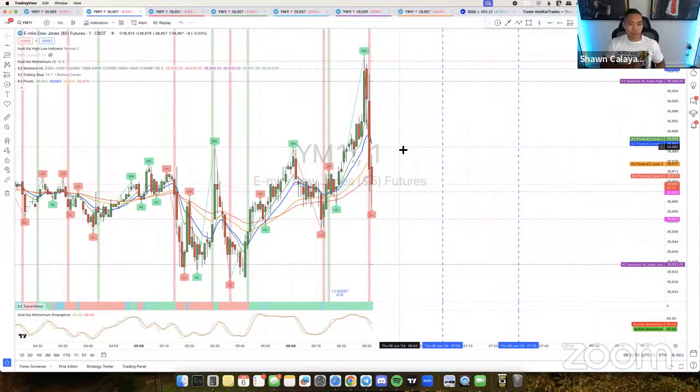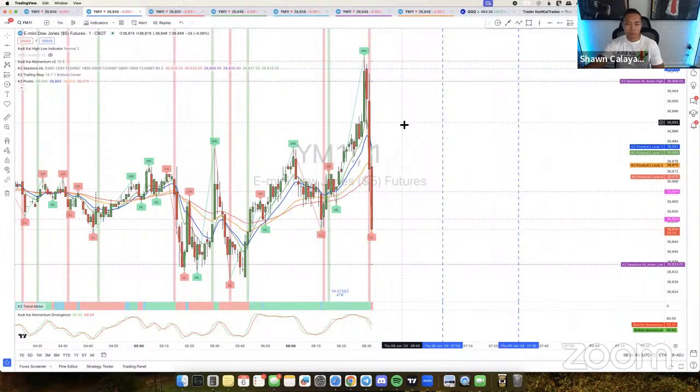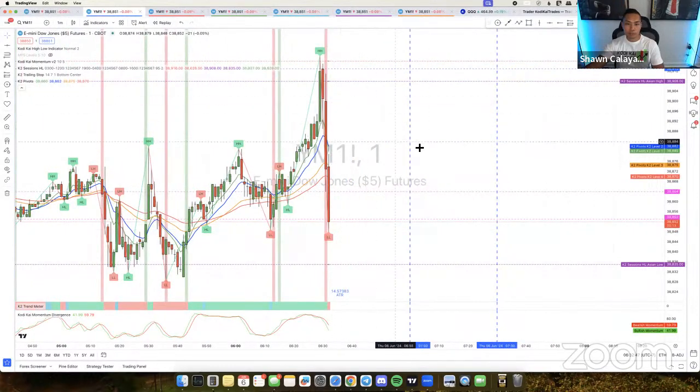We got a sell signal here, so we could possibly be looking for some V1 variations, possibly CV entries, possibly a breakout V3 continuation. A lot of different opportunities here, but you guys can see how a big range is being established right here, right now.